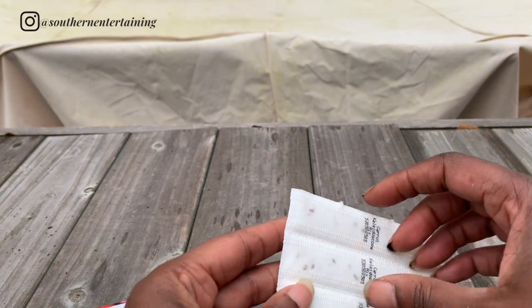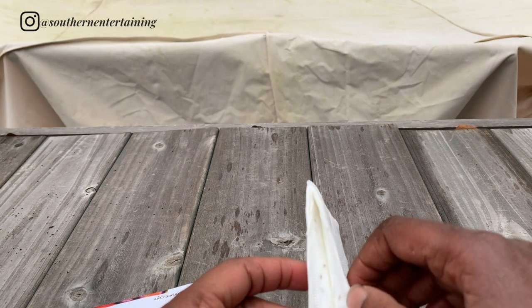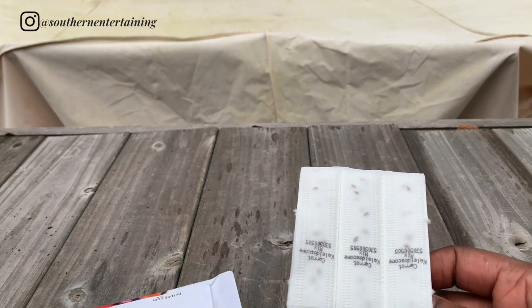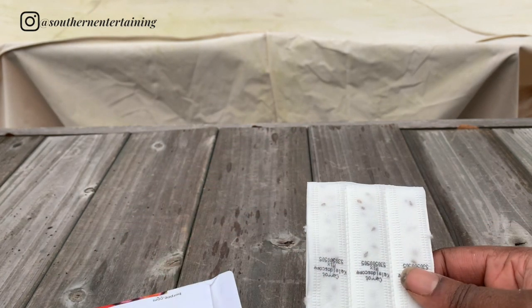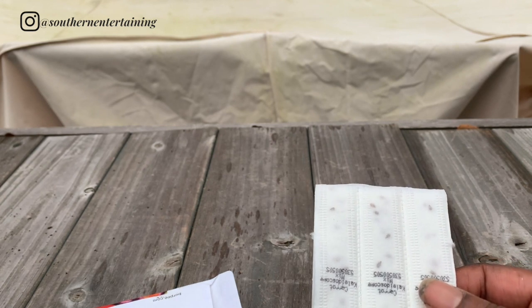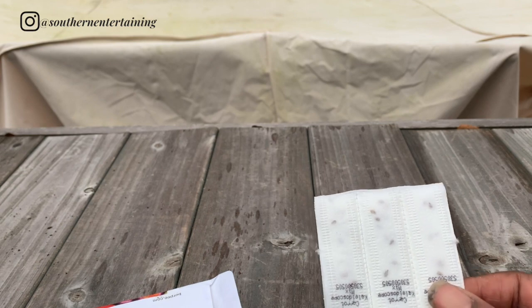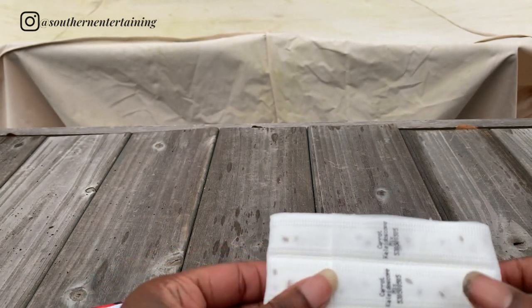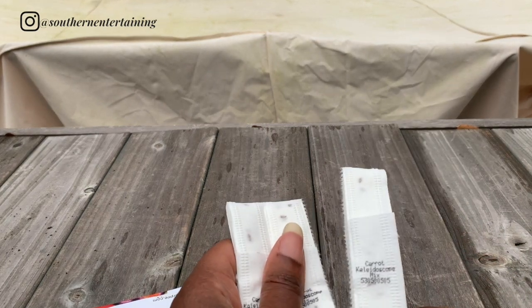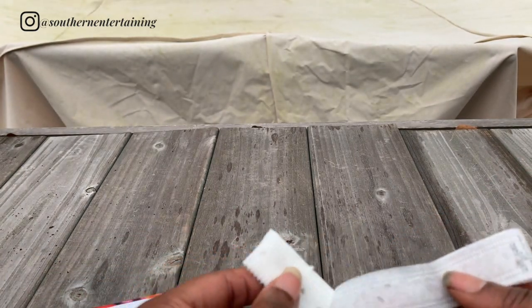And as I'm feeling this, it feels like a paper towel that was put together with seeds that were laid along. I've seen different instructions on how to do it, but I just want to try it and see will it be uniform, and also to see the germination rate. But this is how the seed tape comes, and if you want to, you can pull it apart, and this is how we're just going to lay it down.